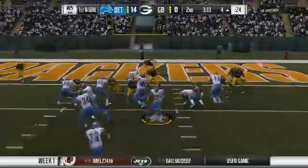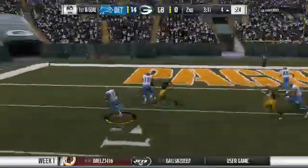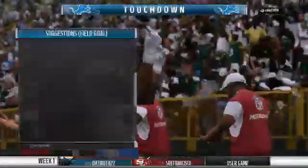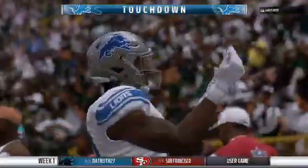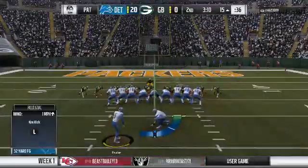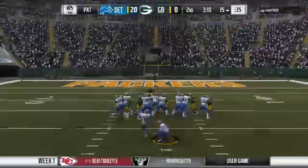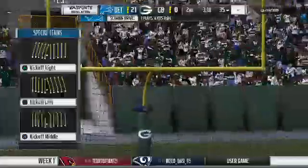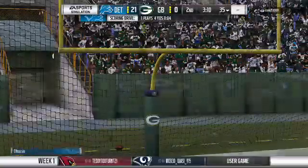They'll try and run. This is Johnson. And he's going to take it in for a Lion touchdown. Kerryon Johnson taking it in from 4 yards out. And the Lions add on to their lead. Prater for the extra point. And that makes the score 21-0.